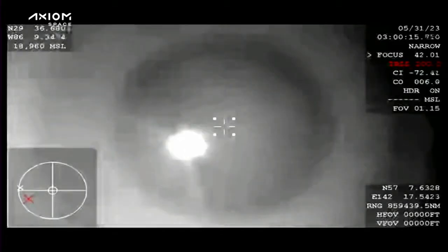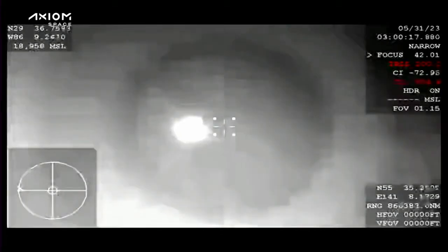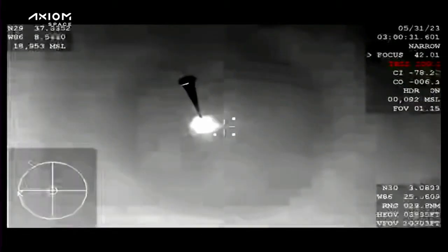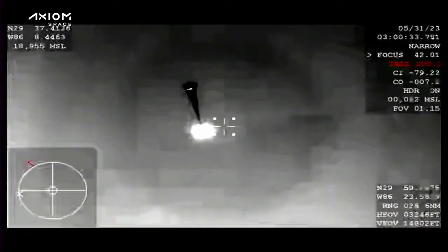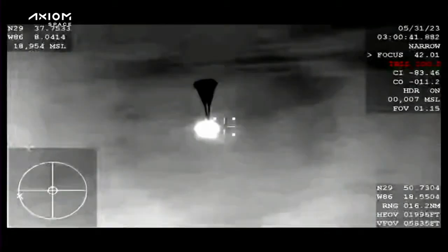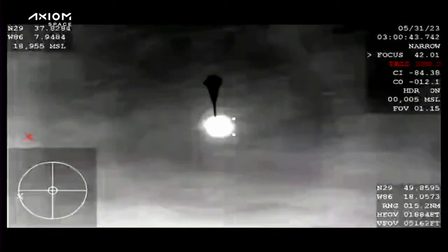Should see those drogues deploy any second now. Looks like they're going now. Visual on 2 healthy drogues. Dragon copies. 2 healthy drogues.